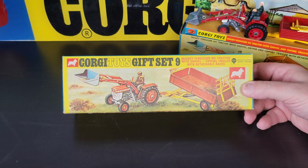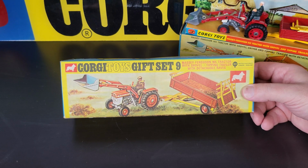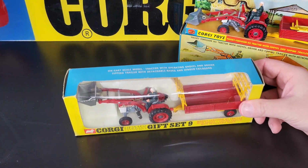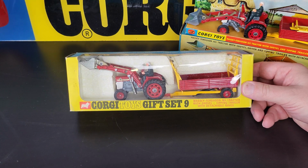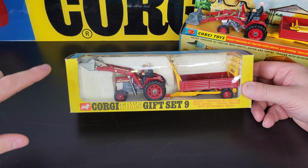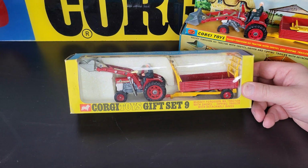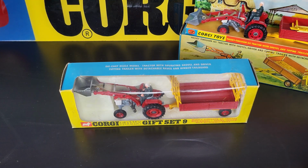But if any of you... I am after a box version of this, which is very scarce. And again, I haven't found one for sale yet. It is a window box, but it's what we call a rainbow box. So it's the darker blue, navy box with a kind of rainbow pattern around the outside. I've been after one of those for years. Still haven't come across one. And then that would complete my box variations for this gift set.